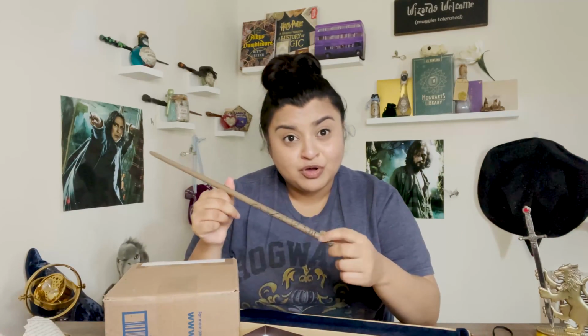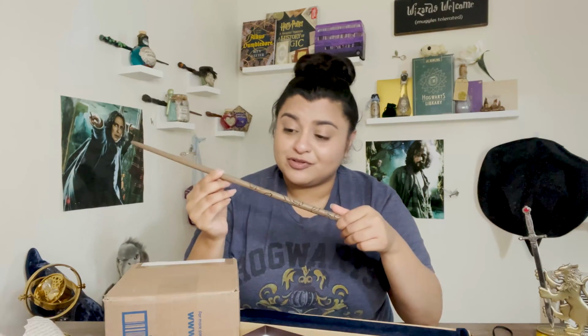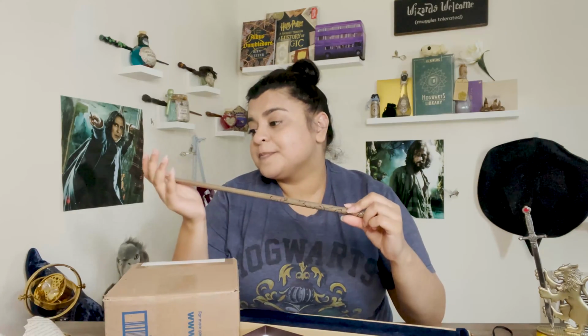It's not horrible by any means. It is a sturdy wand. I was disappointed when I zoomed in. There's some issues with the paint on this wand. You know, I did get the letdown, like, okay, it's not what I thought. I kind of had it in the back of my mind too, like, I'm going to bite the bullet. Either I'm going to get really lucky or it's not going to be what I wanted.